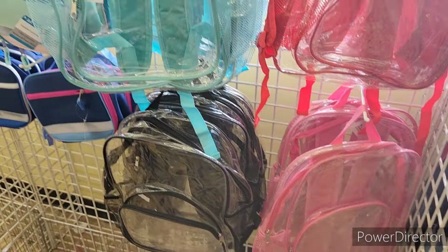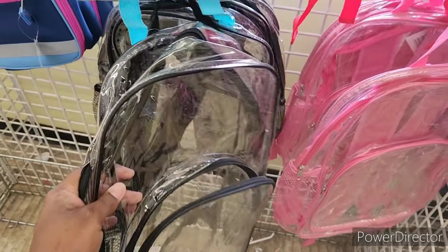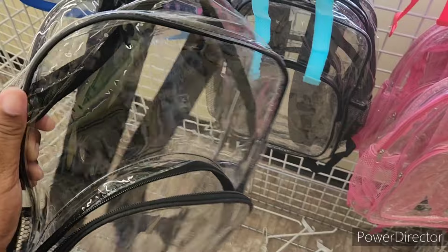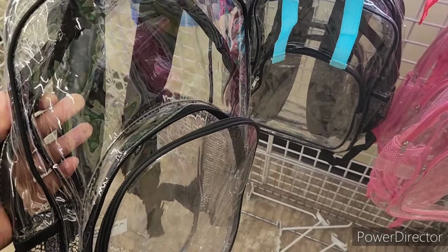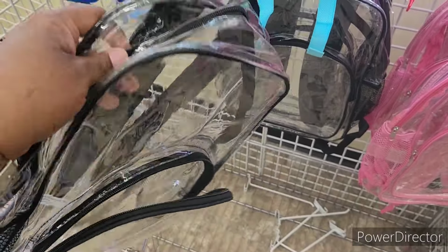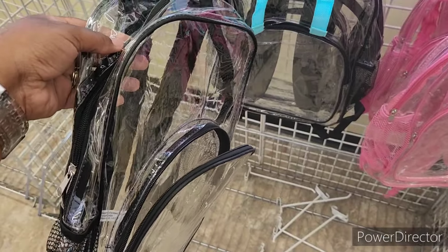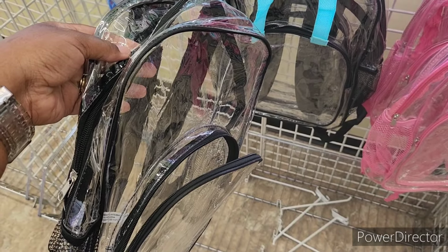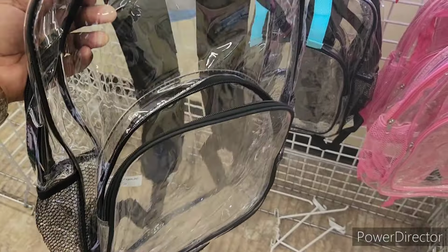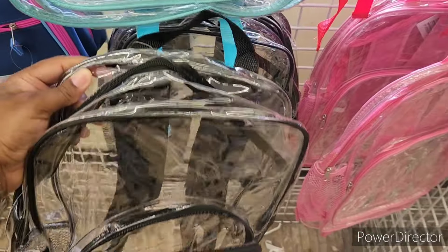And then they also have the insulated lunch bags right here. So those are cool as well. And I'm not really sure how practical these are, seeing as how some schools don't have lockers anymore. I know at our school they took the lockers away. And so with the amount of books and binders that they have to carry, this probably wouldn't hold that much.